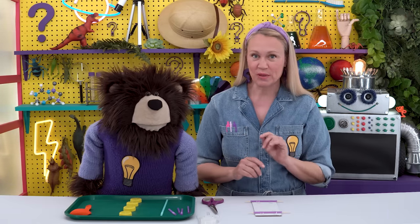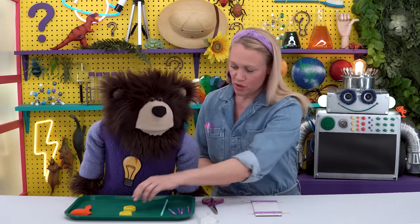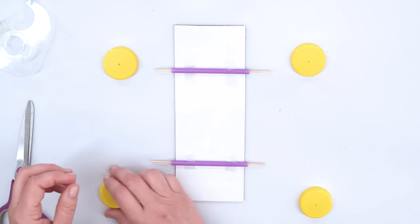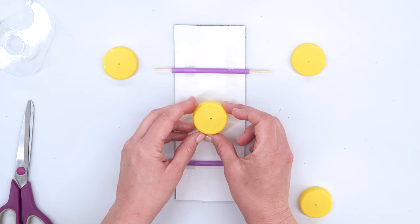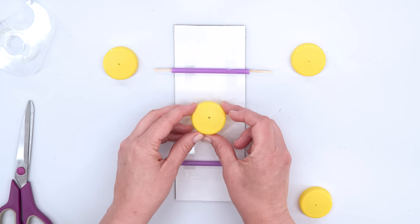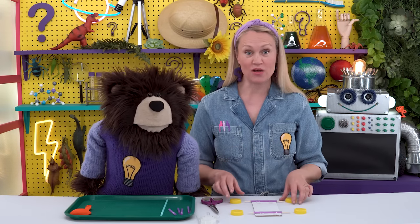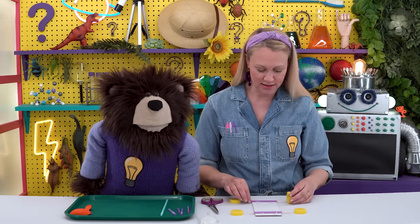Next, I'll use 4 plastic caps to make the wheels. I'm going to pull each one. Okay. I have already punched tiny holes into each of my plastic caps. Can you see the holes? You'll have to ask an adult to help you make tiny holes in each of your plastic caps. This step should be done by an adult. Now, I'll place my caps onto the ends of the wooden skewers like this.